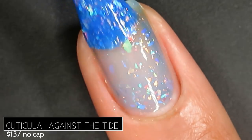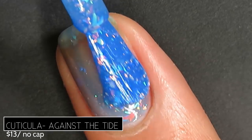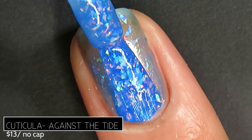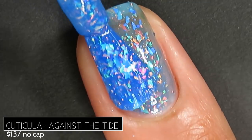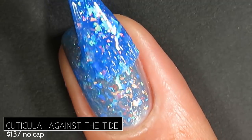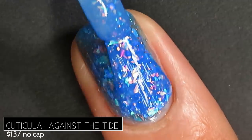On application, it has a very squishy jelly base, like all of these kinds of polishes from Cuticula, all of these Dragon Glass-like flakies. They always build up best in three coats. In three thin coats, you're going to get a beautiful pond effect. They're going to be a rich, deep base color, and you get lots of flakies.